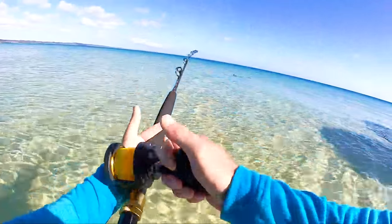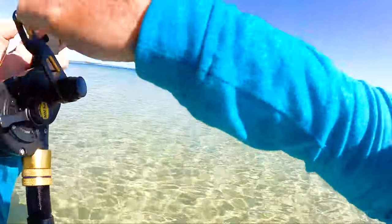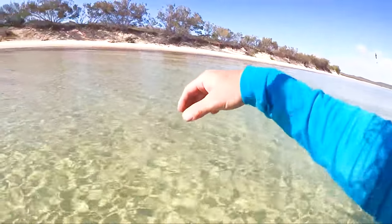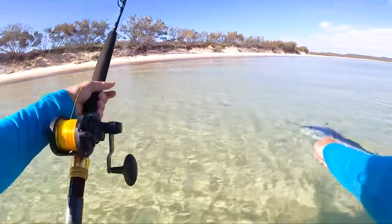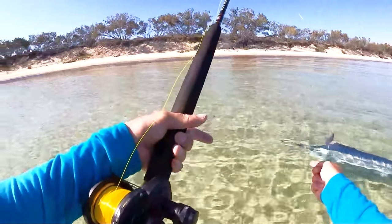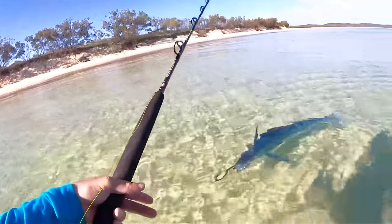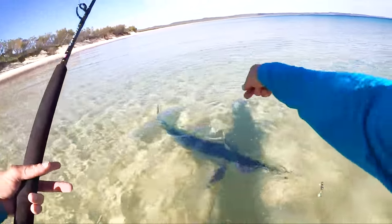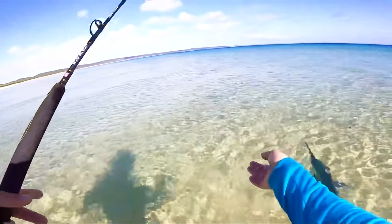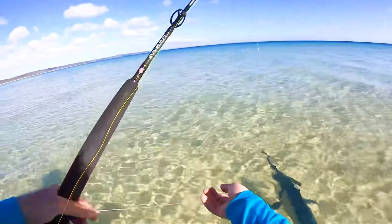Little Fraser Island black on the flats. How awesome is this? Knee deep water, and you've got a marlin. Hey? Only place in the world you can pull this off. And look at him. No tension on the line. He's physically swimming himself. He's not sinking, which means he's in really good nick.